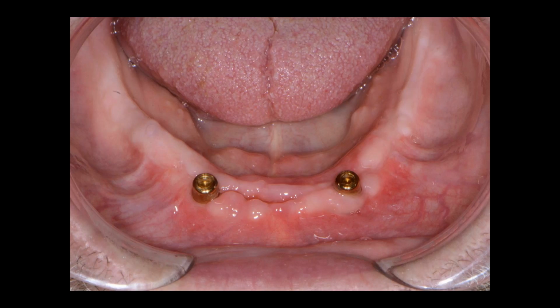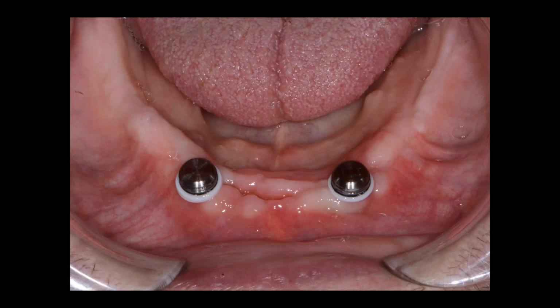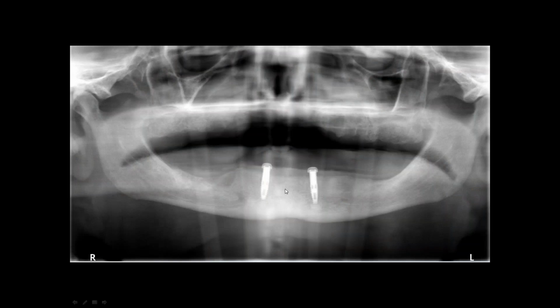Here we see the radiograph. Notice you can actually see the radiopacity of the graft material, and that is the dentin graft. That's the enamel particle also, which shows very radio opaque on an X-ray, which is also a nice highlight. So it looks like before and after.